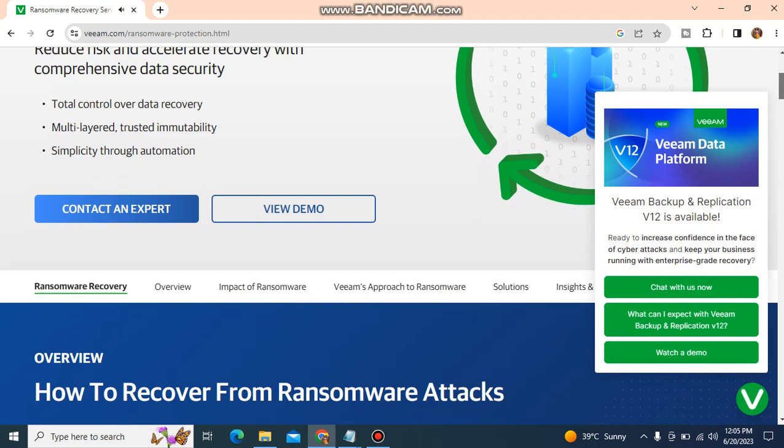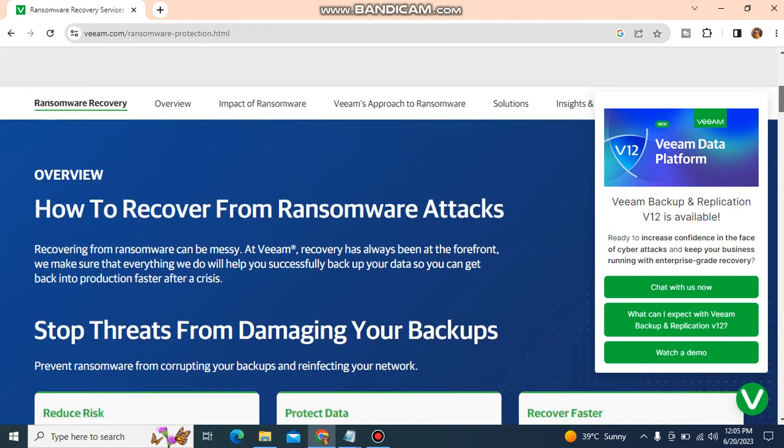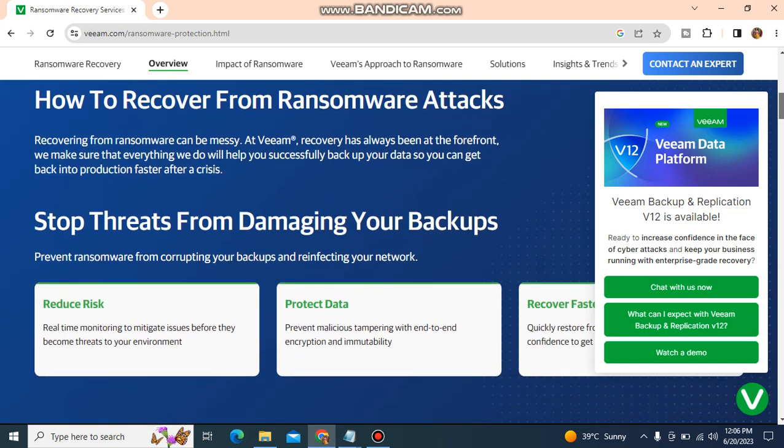The challenge is that saying restore from backup oversimplifies the process and causes many organizations to make assumptions about their backup and recovery capabilities. And in the nature of assumptions, they often prove false, leading to either data loss or the ransom still having to be paid.